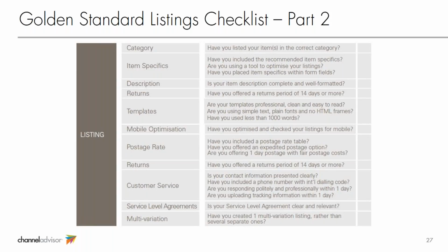The postage rate. So there are now quite a few different mechanisms for offering postage on eBay. So flat rate shipping doesn't necessarily work for all sellers, and being able to use the different mechanisms is certainly a way to help ensure that you're not losing money on sales wherever possible.